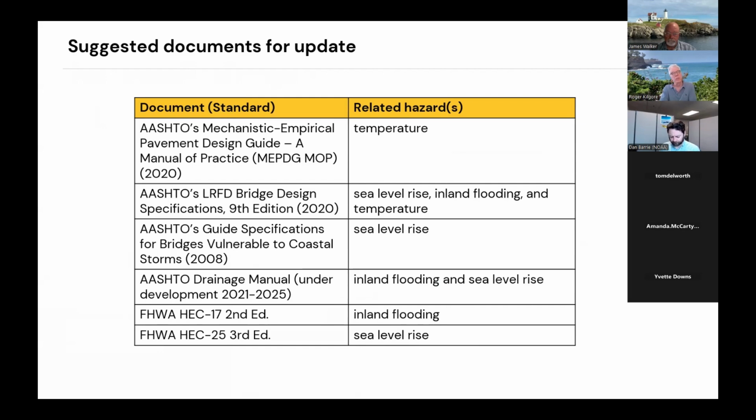And then one that's in draft now, is good timing in a sense that the various committees associated with AASHTO that produce a drainage manual that is used by all 50 states and the territories of the US, generally speaking, are updating it for inland flooding and sea level rise. And we did also focus on 2 Federal Highway Administration documents, one focused on inland flooding, and the second one, HEC 25, focused on sea level rise.